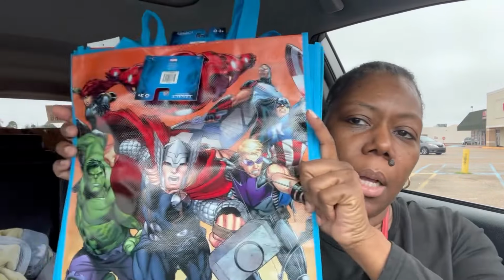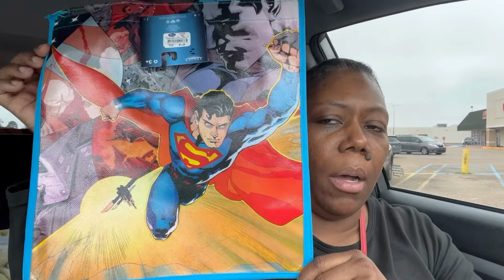I got some of these Avengers ones. I got four of those. And I just got one of these. Y'all, I don't think kids are too into this, but I do have some Superman stuff to make a basket with. So I bought that to use the stuff that I had to make one basket with it. But kids just don't seem to be as into that. I had some Justice League stuff last year, and it sold, but it sold slow. It was like after everything else was gone, then people would grab those.